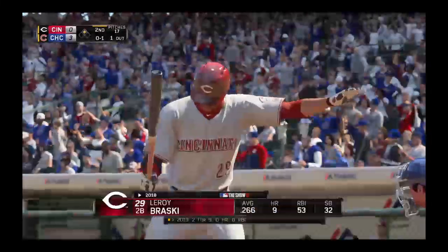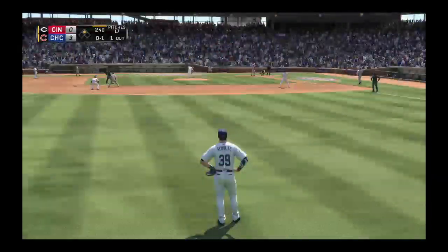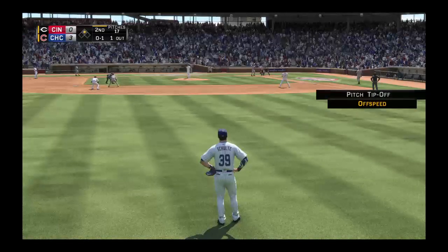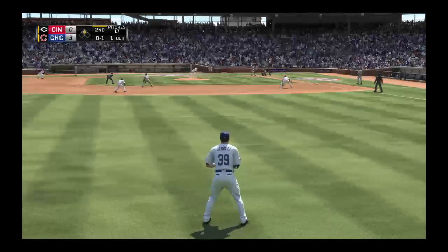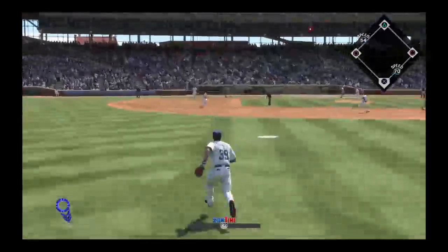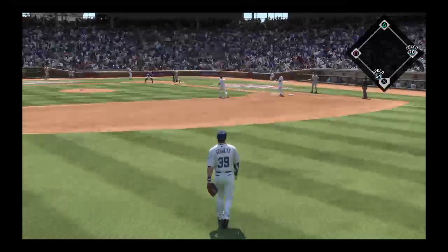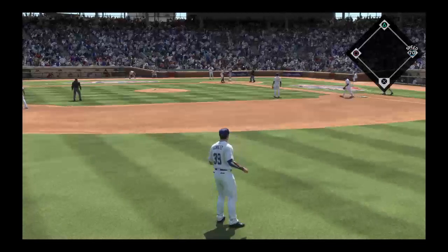Leroy Brasky will stand in, and he wasn't much of a factor yesterday as he took an 0 for 4 in the loss. Yeah, not really a great performance for him yesterday, but that's just part of this ball game. You have to know that those rough ones are going to come up and bite you every once in a while. This one's flared toward left center, and no one can corral that one. Base hit. And a relay home, and they're not going to get him as he's in there to score.